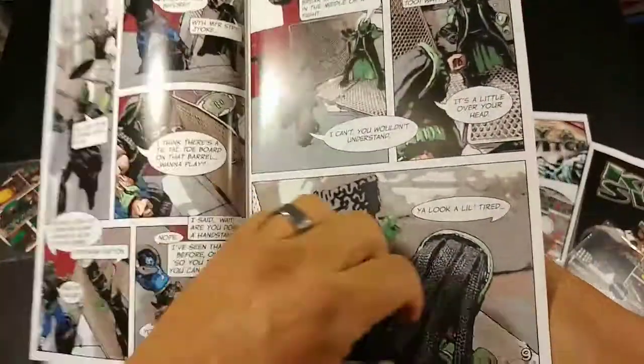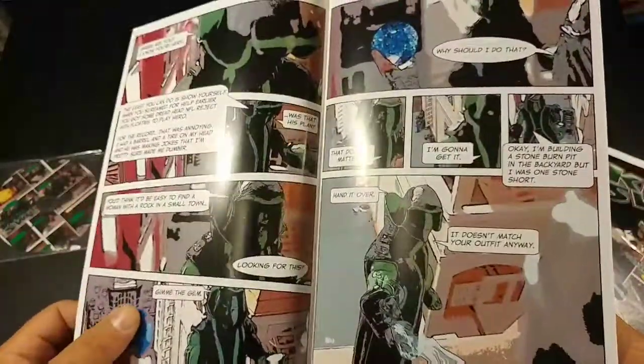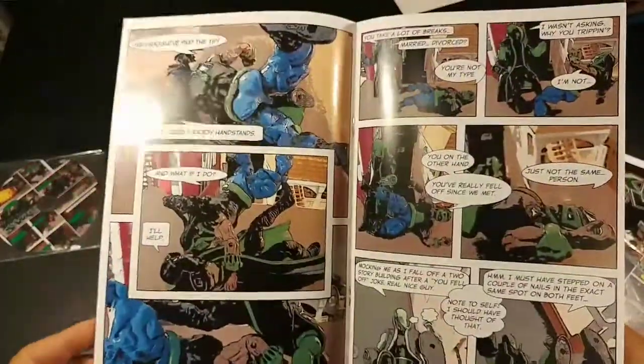And they fight at first because they don't know who each other are. They're having some memory issues. And then some more jokes ensue. There's a crystal and a woman that takes the crystal, and then they're fighting again.